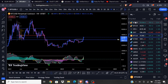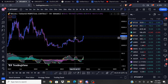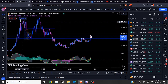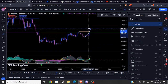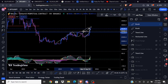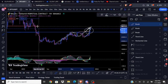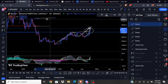But what has happened here is we have now broken above not only the range high, not only the weekly market structure point, but we have also broken back into the value area range of the bull market. Which is cool. I don't think that necessarily means too much, but the fact that we are continuing weekly market structure, I think that is a bit of added confluence to the idea of maybe more upside. The fact that we're now back inside this range, I think that's a good thing. And I would now pay attention to the levels inside this range for resistance.